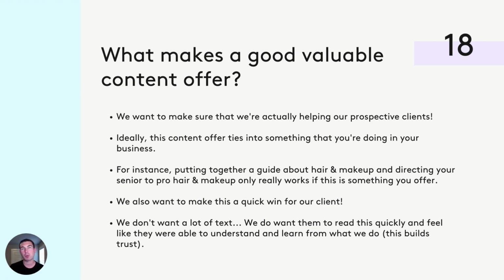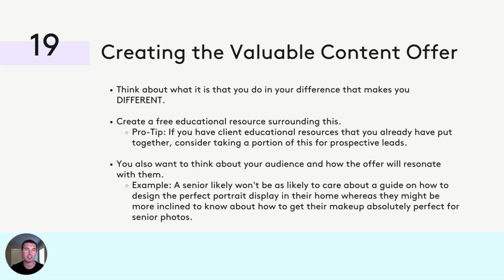One of the other tips that I want to give you is we don't want a lot of text. We're photographers, we're not authors. People are coming to us because of the photos and the stories that we can tell through photographs. So we don't want to write novels for them. We want them to just quickly pick up, absorb the information, get a quick win, and be able to see what it is that we can produce visually for them, and then understand and learn what it is that we do in our business through the use of photographs. So you want this to be very visually rich.